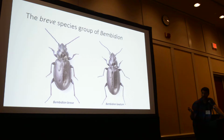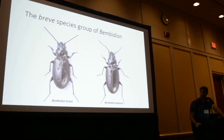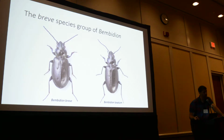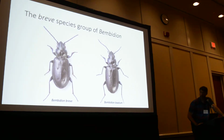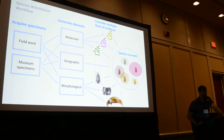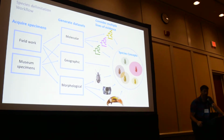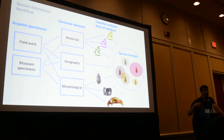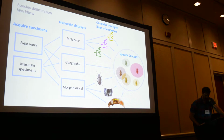I was studying a species group of ground beetles called the Brevi species group. There were 2 valid species in the literature for a long time. We had evidence that cryptic species were present, and so for a lot of my PhD, I was taking a pretty traditional species delimitation approach where I gather material from the field and museums and generate molecular, geographic, and morphological data sets, and then use multiple lines of evidence to formulate species boundaries.